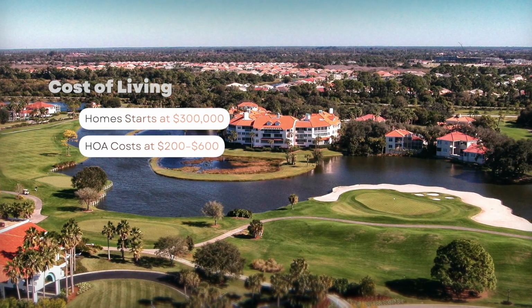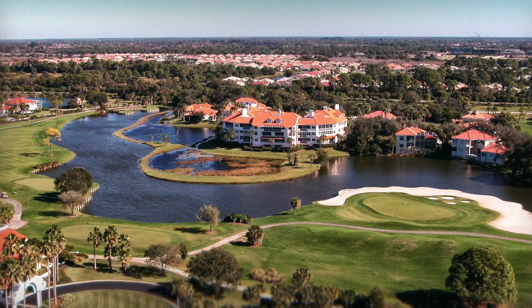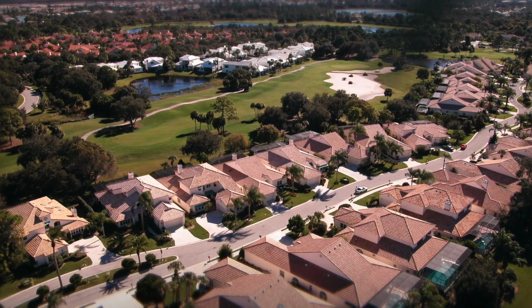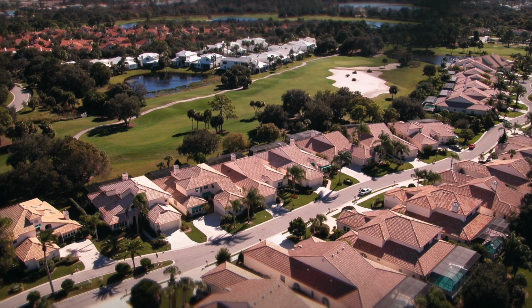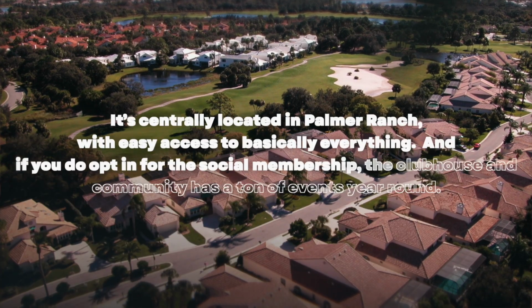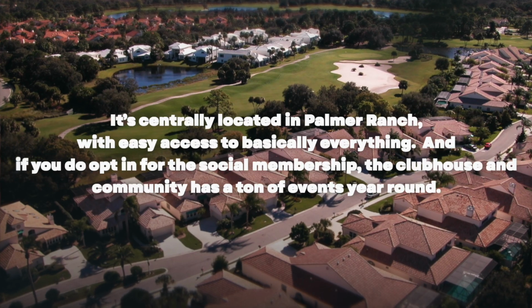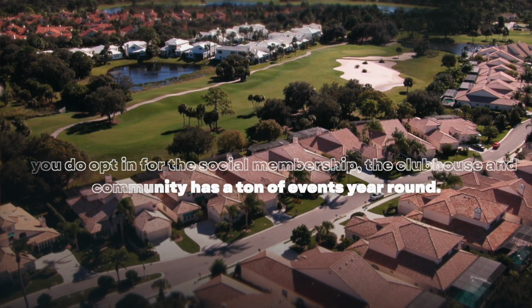There is a social membership if you want access to the clubhouse, a pool, fitness facility, and the rest of the amenities. The HOA will be somewhere in the $200 to $600 range, just depending on what neighborhood you're in. It's centrally located in Palmer Ranch with easy access to basically everything. And if you do opt in for the social membership, the clubhouse and community has a ton of events year round. Whether you love golf or you're just looking for that country club, resort-like atmosphere, both Stony Brook and Prestantia are great options.